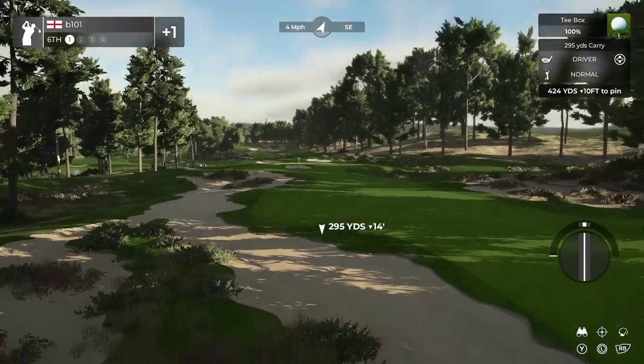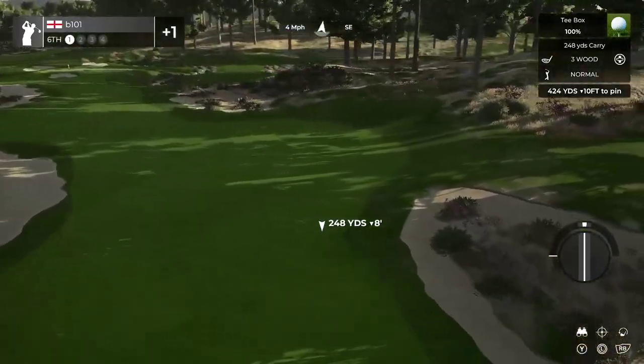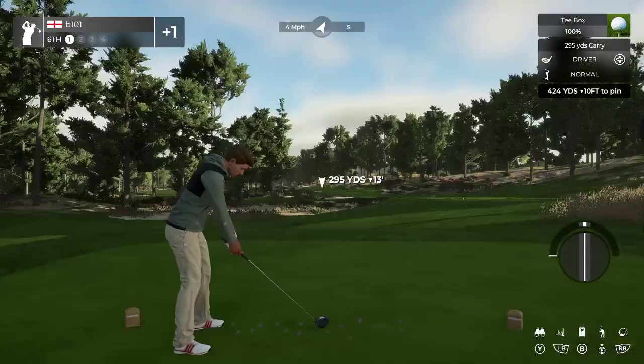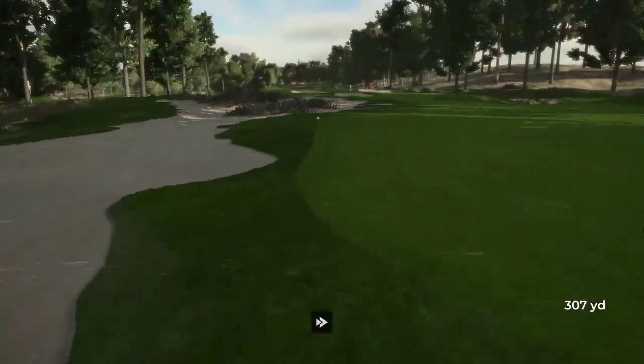Yeah, we got options. So, like, you can carry down here, shorter shot in, can bail out a bit more up here. I think we can go for it. Can see this being a bastard in different winds. Go, go, go, go, go. Nope.